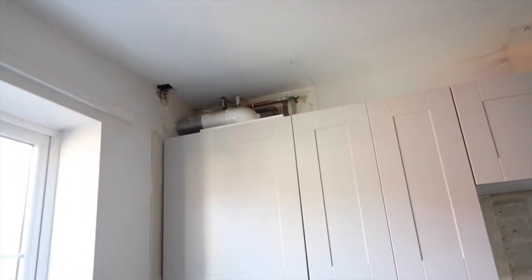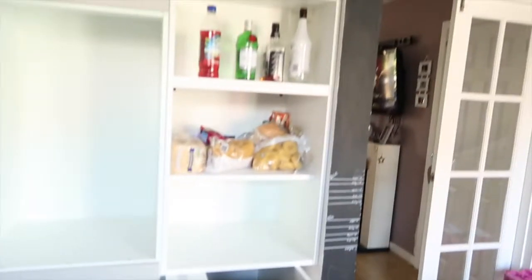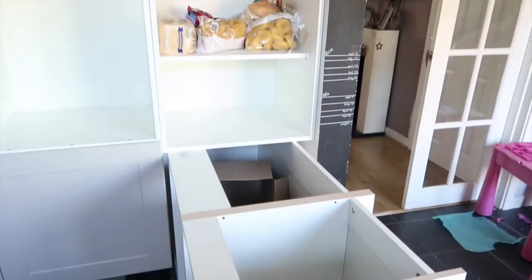Still a hole in the pipe with a screw in. But yeah, it's getting there really slowly now. I mean, Elle's about to work, so probably won't be much done. This has all got to be raised up.